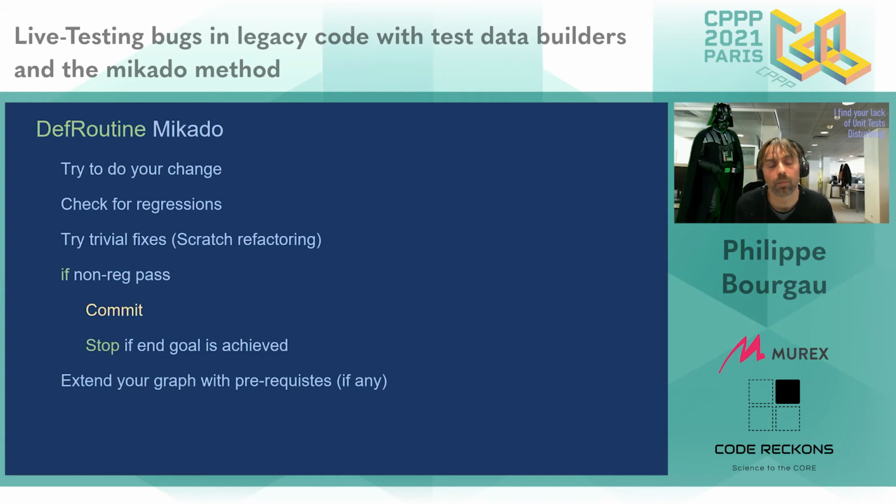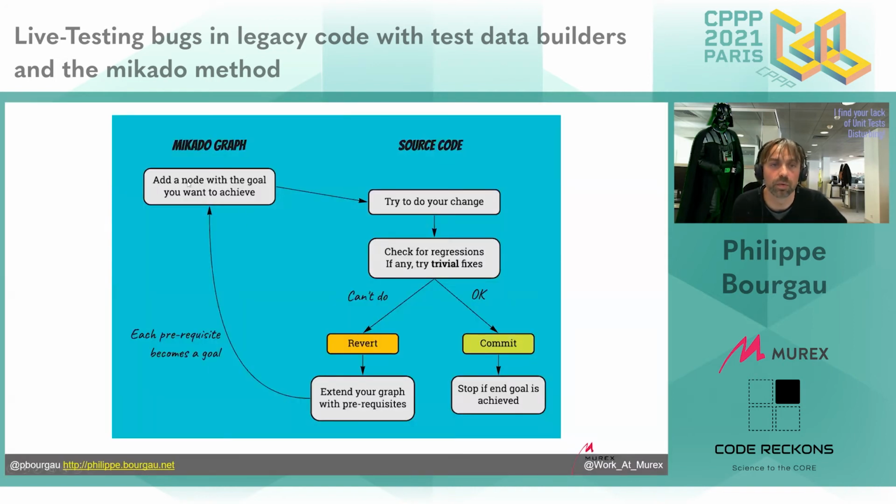If that was your end goal, then you're done. But if your non-regression did not pass, then you need to extend your graph with the prerequisites, if you found any, and then revert, which is the very non-intuitive step. You revert to get back to your code as it was working just before, and then you recurse on the prerequisites. For a more visual way to see it: you add a node for your goal, you try to do the change, and you check for non-regressions. If it's okay, you commit and you can stop if your end goal is reached. If not, you revert, you extend your graph, and you recurse.